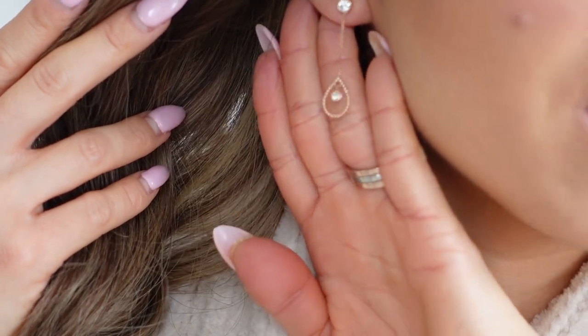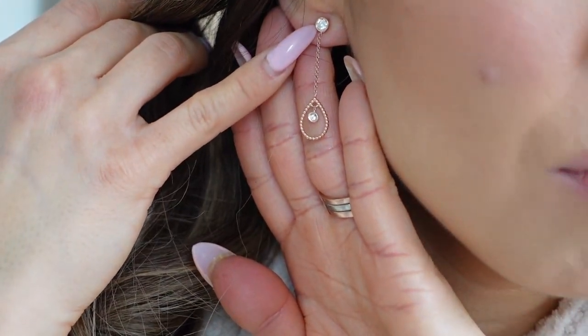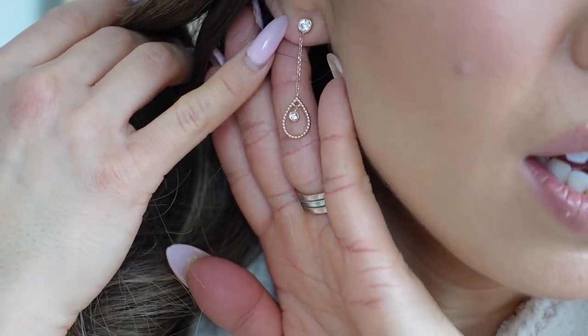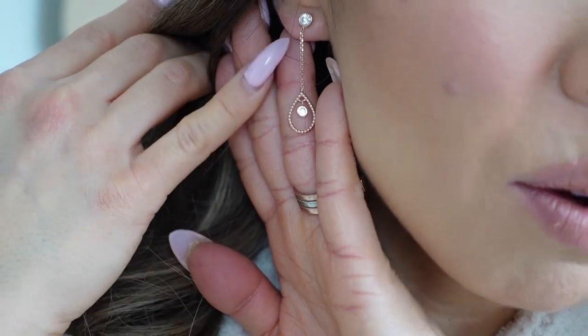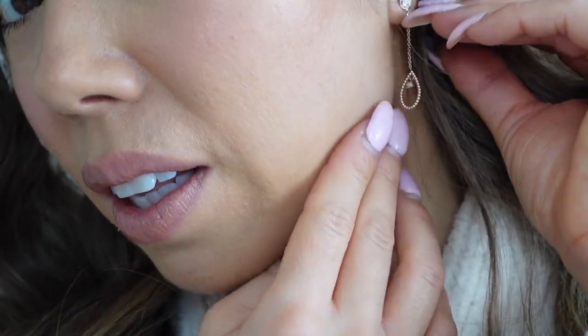Okay, so I wanted to zoom in to show you guys what the earrings look like. And again, you could just wear the stud if you wanted to, which I think is perfect for just the daytime. And then nighttime, look at that. But I love a more noticeable earring, so I think I would wear the two pieces joined. I do think that is just so pretty. I just love the versatility.